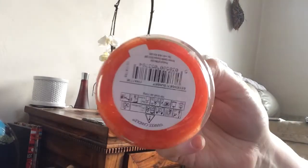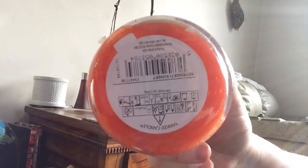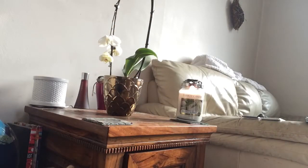This one's a 2015 pour. Where has it gone? Oh, it's there, sorry, upside down. 2015 pour there as well. So that's kind of a bit of a tack on to my candles.